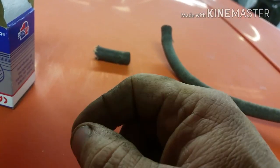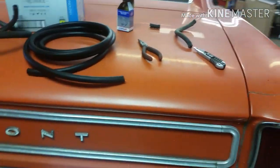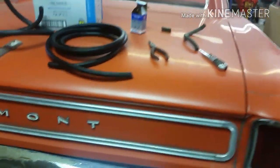He had told me there was a fuel line leaking. Not sure whether he'd gotten under it or not, but the fuel line was just dry rotted. It's old. Still had the original clamps on it. I'm sure it's probably been replaced at some point, but these things don't last forever. So this is what we've done here.